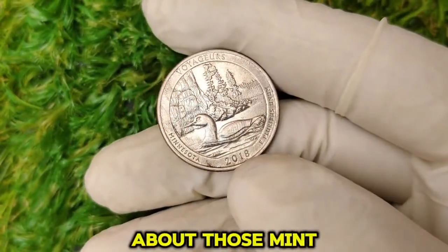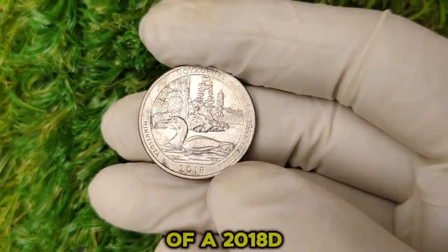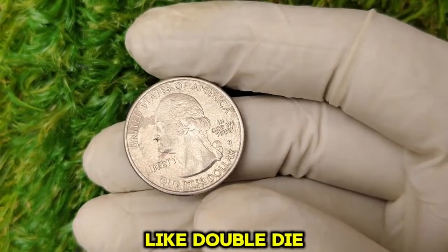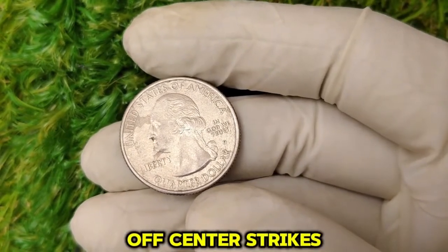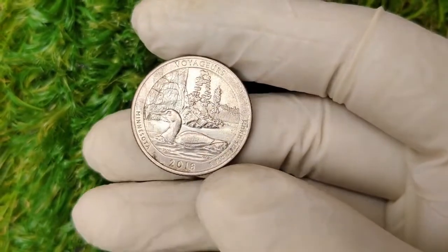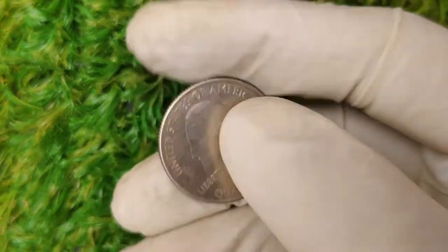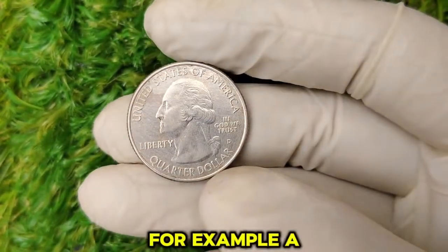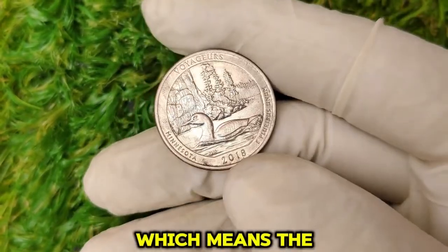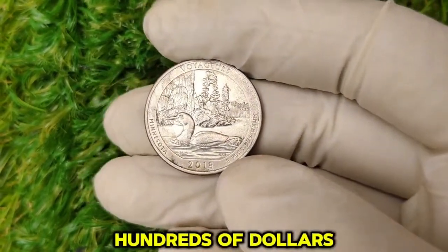Now, let's talk about those mint errors and special variations that can significantly increase the value of a 2018 Washington quarter. Errors like double die strikes, off-center strikes, or other production mistakes are highly sought after in the coin collecting world. These errors make the coin unique, and collectors are willing to pay a premium for these rarities. For example, a 2018 D quarter with a double die error, which means the design was struck twice in different positions, could be worth hundreds of dollars.